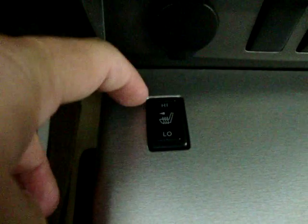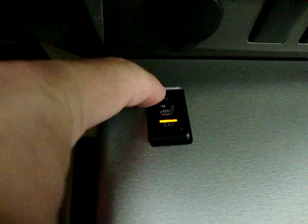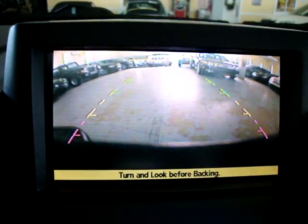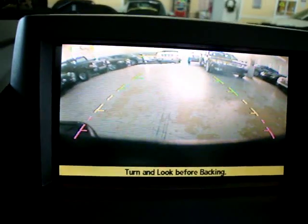Heated seats on here, two different levels of comfort, high and low. Okay. Backup camera, put the car in reverse and you can see the backup camera. And there's our full color backup camera. Okay, go back and park.